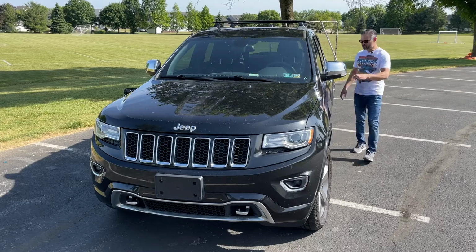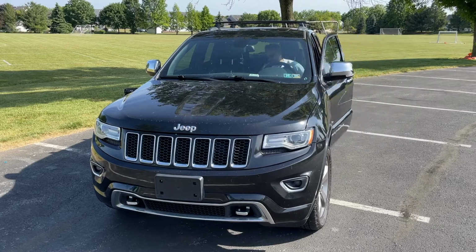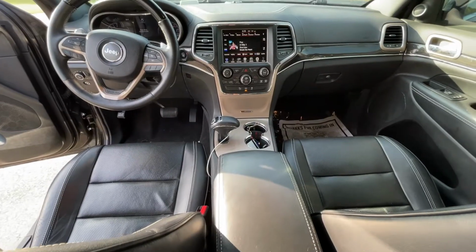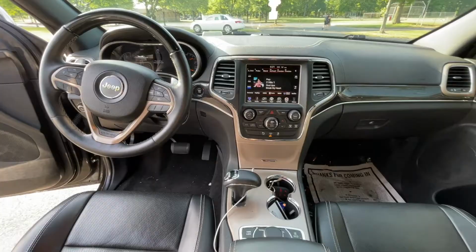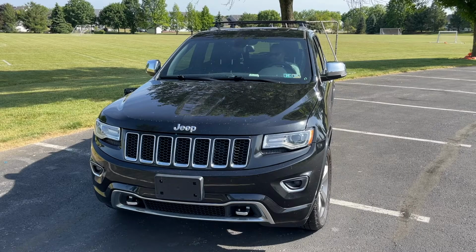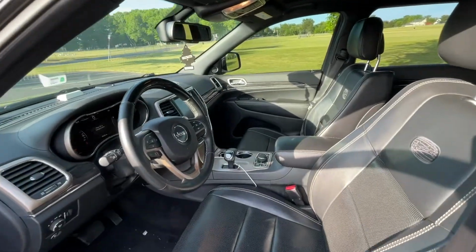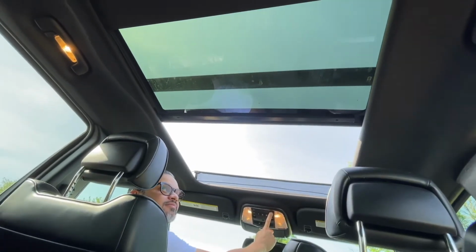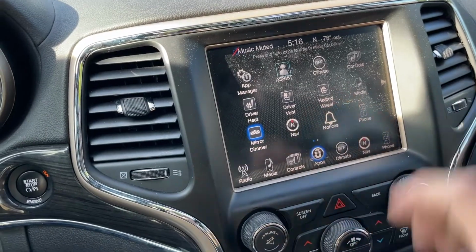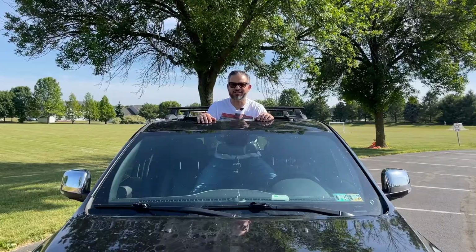Step inside and you'll be greeted by a refined and spacious cabin. The high-quality materials and attention to detail create an upscale atmosphere. The Overland trim, which this is, adds premium features like heated and ventilated leather seats, a panoramic sunroof, and advanced infotainment system, keeping you comfortable and connected along your journeys.